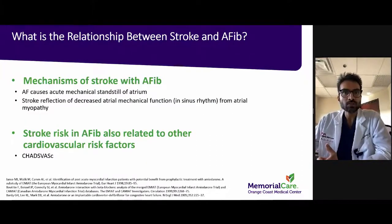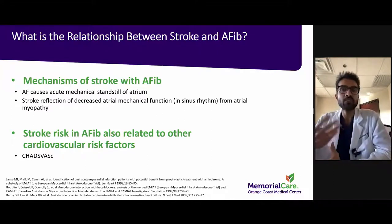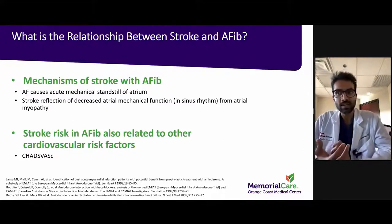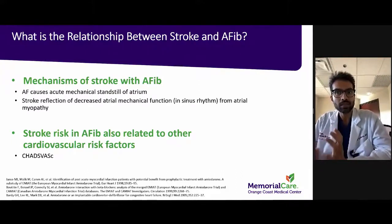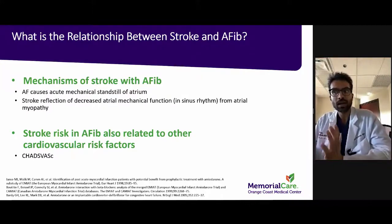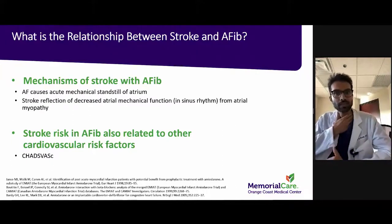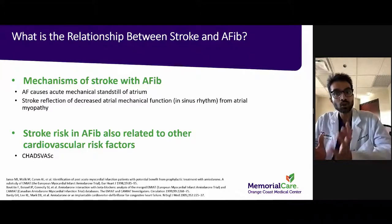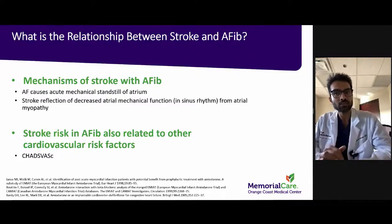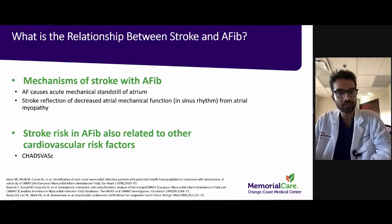So, in terms of mechanism, this underscores the two mechanisms of AFib that we identify in most of these patients. One is very familiar, which is that in AFib, there's mechanical standstill of the atrium, which results in intraatrial stasis and thrombus formation. The other mechanism, the one that the data in the ASSERT trial suggests, is that AFib and stroke are two separate manifestations of an atrial myopathy or disease, in which there is decreased atrial mechanical function, even in normal rhythm. So the stroke risk is not related to the timing of the AFib or the duration of AFib, but related to other cardiovascular risk factors. And we use a clinical tool called CHADS-VASc for estimating the risk of stroke in patients with non-valvular AFib. Next slide, please.